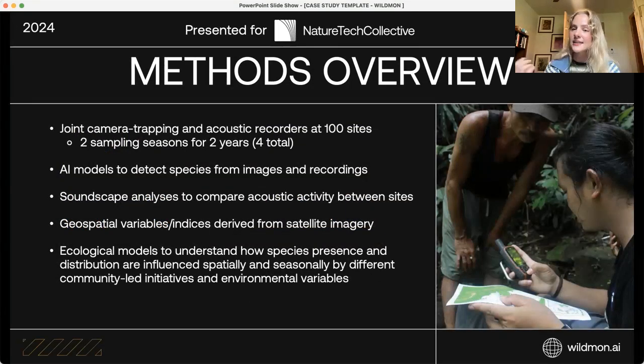So what that looks like: we have a paired design in which we're deploying camera traps and acoustic monitoring sensors across 100 sites across the community-led forests. We're then developing AI models to really refine the species detection algorithms across those sites. So for the acoustic recordings, we're developing a new convolutional neural network to be able to isolate species recordings, and then using the Wildlife Insights AI model for camera trap image processing.